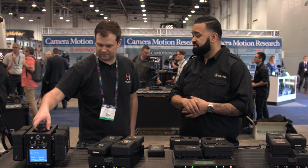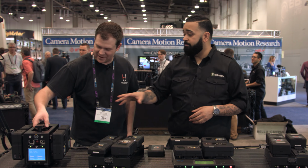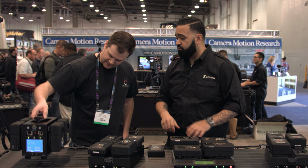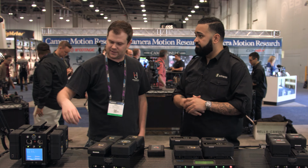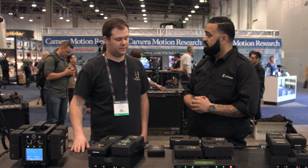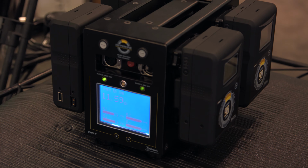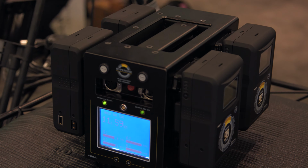Built-in charger technology, so it's all one unit. Wow, with 4 batteries on there, it weighs about 16 pounds. The heaviest it'll weigh with 4 primes is just under 19 pounds at about 18.7. Nice. Like I said, the charger's built into it.